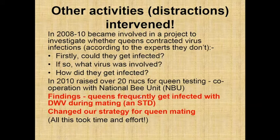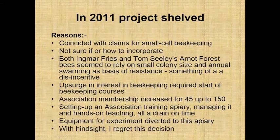All this business took time and effort, which prevented us getting the Bond experiment started. Then in 2011, you're probably aware that there was a big thing about small cell beekeeping and how wonderful it was.